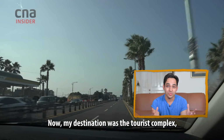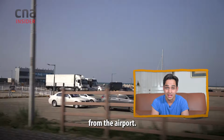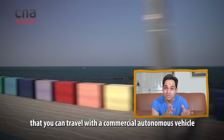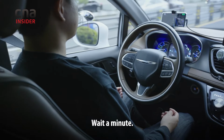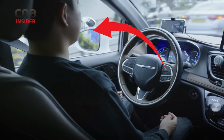Now, my destination was the tourist complex, and this was 38 kilometers from the airport, making this route the longest route that you can travel with a commercial autonomous vehicle in the whole of Korea. How cool is that? Wait a minute. Who is that guy in the front seat?